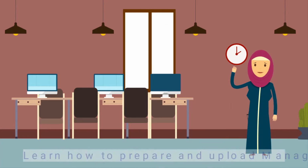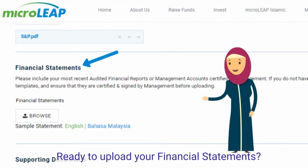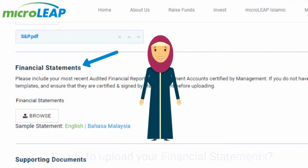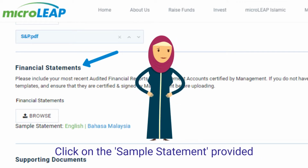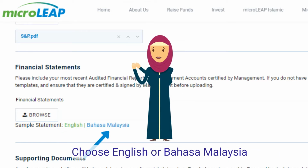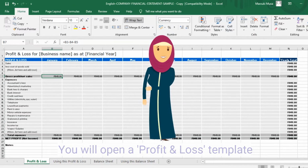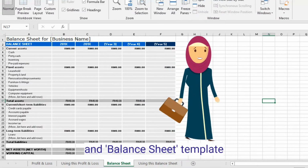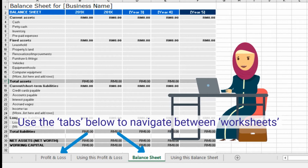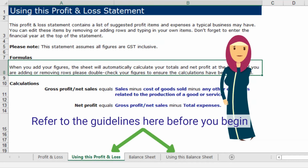Assalamualaikum and greetings. Learn how to prepare and upload management accounts. Ready to upload your financial statements? Click on the sample statement provided. Choose English or Bahasa Malaysia. You will open a profit and loss template and balance sheet template. Use the tabs below to navigate between worksheets. Refer to the guidelines here before you begin.